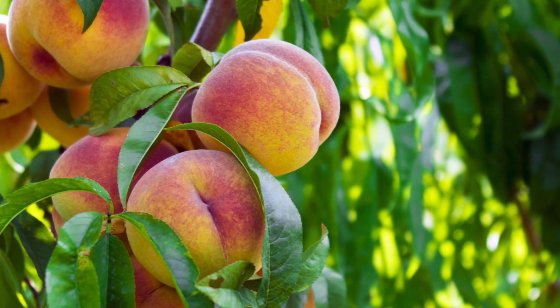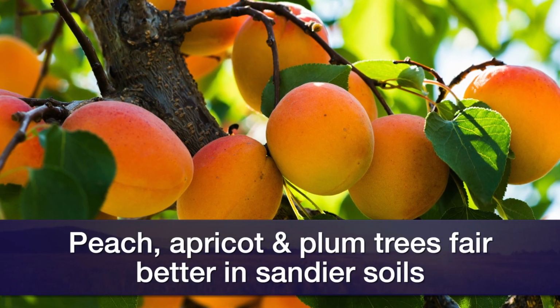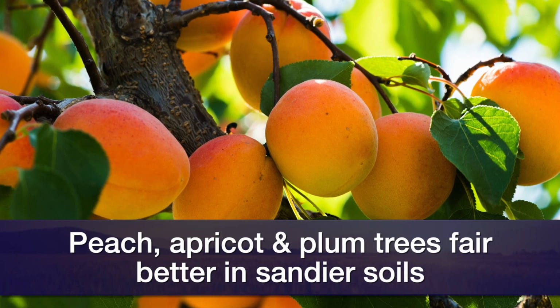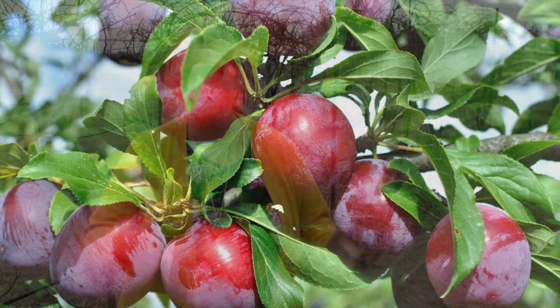And then if you're looking at prunus type fruit trees like peaches, plums, nectarines, and apricots, those like to have more sandy soil. And so you really need to pay attention to where you're planting them. Even just in your yard, you can plant one in one location and it'll do great, and then just a few feet in another direction it may be too wet, and that tree will lose its leaves and die.